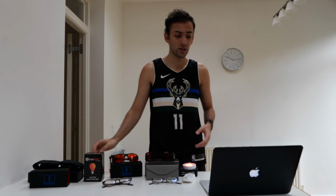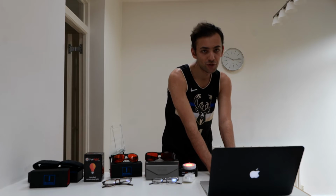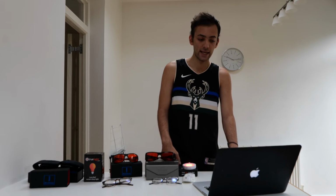Now overall, the last thing I'll be going through today is pricing. It's going to be expensive. If you don't live in Australia, where Blublox are from, or America, where TrueDark's from, it's going to be a bit pricey getting these glasses.